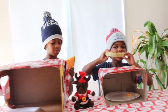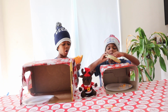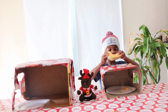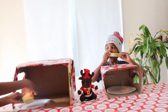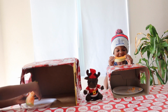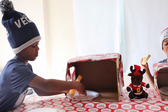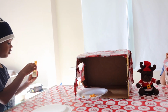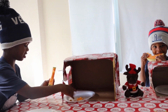When you're done, we'll go ahead and move on to the next one. Just take the seeds off, but you can eat it. Just don't eat the green part. Okay, grab your plate. Oh, jeez. Okay, go ahead and eat it. No, there's more seeds in there. How does it taste? Good. Tastes good?